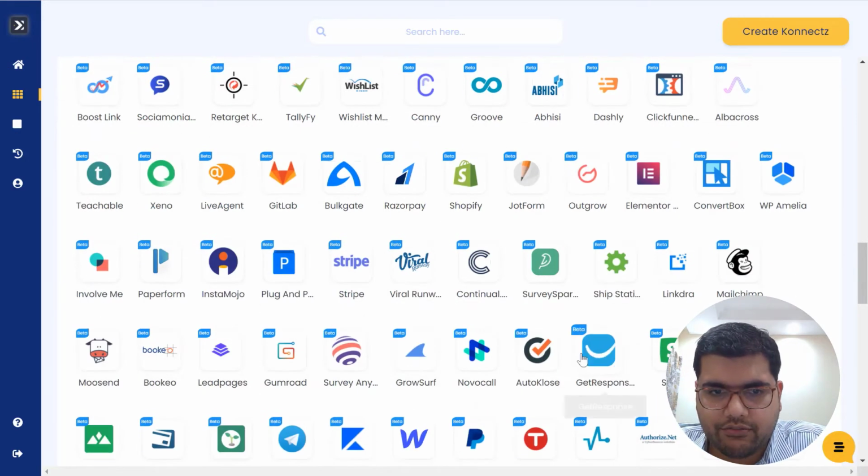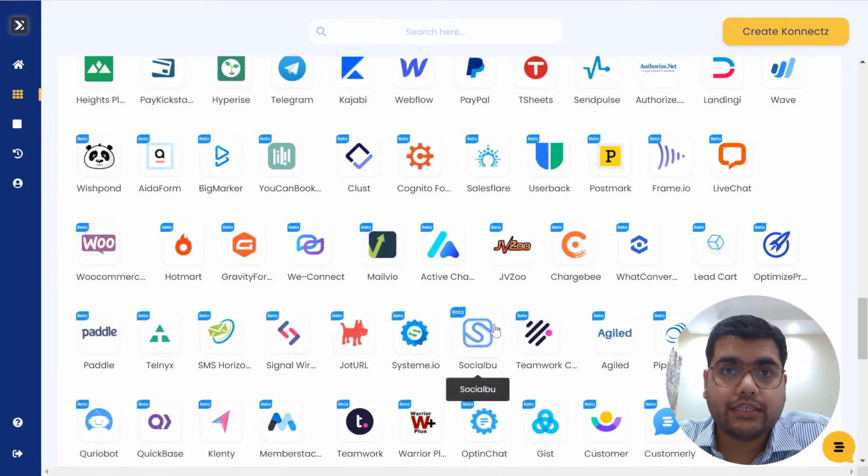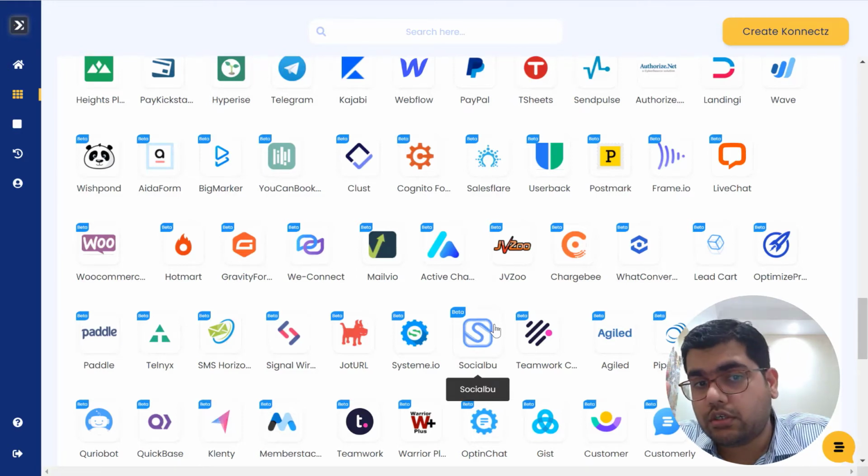Now webhooks have multiple connections here. Now if you're taking something like a Teachable, in any platform you go, you need to use a webhook. You don't have a direct integration. I'm not sure about Zapier, but some of the platforms I looked into also were using the webhook integration.